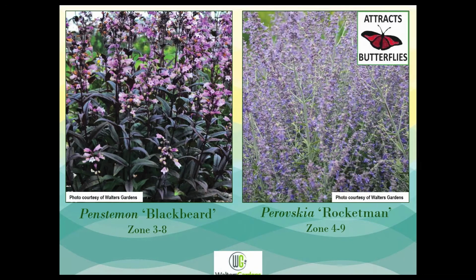On the left, Penstemon Blackbeard from Walters. This is limited availability. It will not be able to ship till January, and I do expect to run out fairly early this year. But it's a very nice dark-colored Penstemon. And Perovskia Rocketman, a great new Perovskia, a little bit taller, from Walters Gardens.